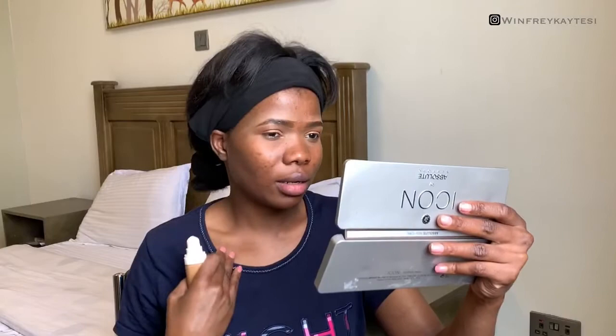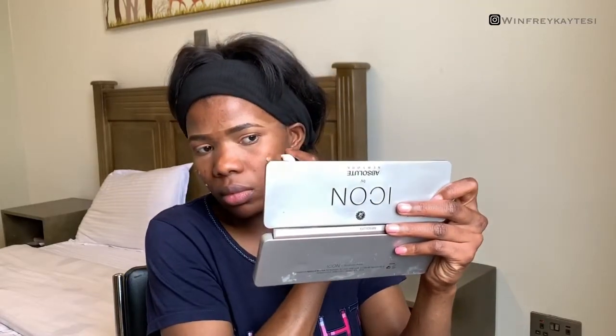And you can see my chest. By the way, I'm still in my pajamas. If you can see, my chest is a little bit lighter than my face. So when I use this foundation, it kind of matches my whole chest area, which is okay. So let's get right into this foundation. I'm going to use it directly. By the way, I already primed my skin, in case you're wondering. So I'm going to use a brush.